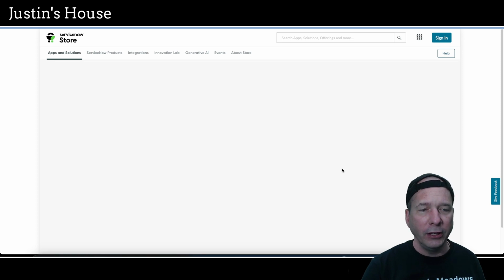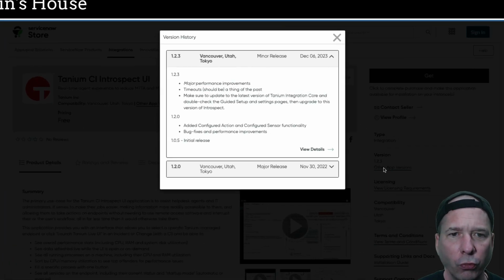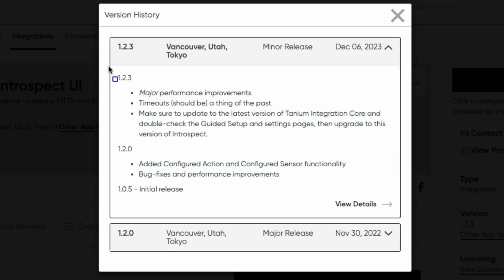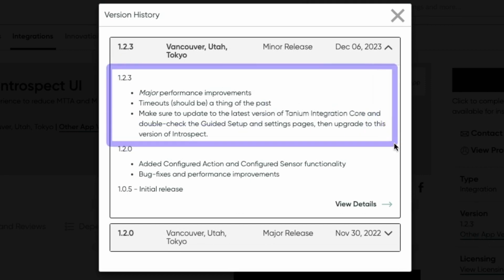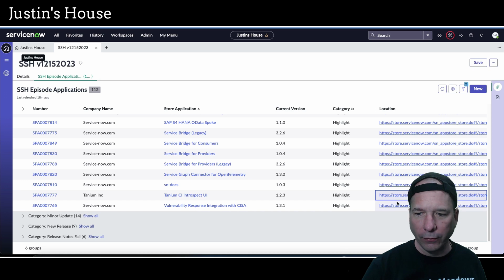Next up on the list is from Tanium. It's the Tanium CI Introspect UI. It was updated to version 1.2.3, and in this version there's major performance improvements. Timeout should be a thing of the past. Make sure to update to the latest version of Tanium Integration Core and double check the guided setup and settings pages, then upgrade to this version of Introspect. So that's what's new from Tanium.